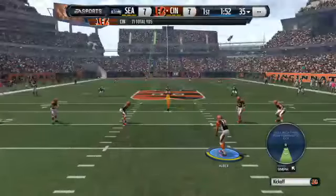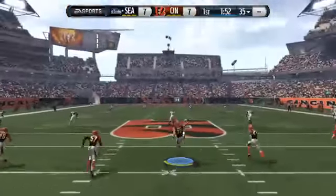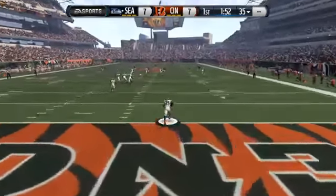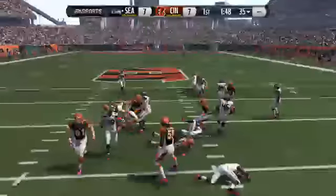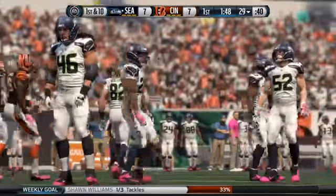The Bengals setting up here for the kickoff. Thomas running this one out. And he's taken down right at about the 29, not quite to the 30.